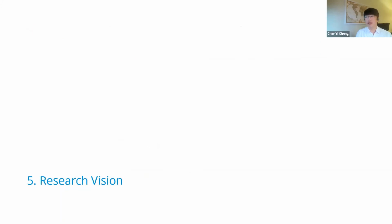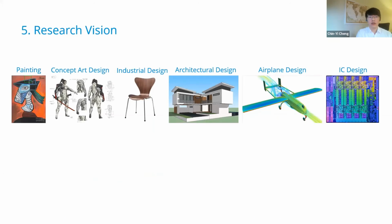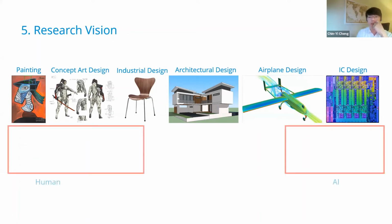So finally, I will spend maybe 2-3 minutes to talk about the research vision. As always, when we finish some projects or research ideas, we always want to ask what's next, right? So the first thing is, when we want to think about the vision, we need to also go back to the problems we are dealing with, which is design.